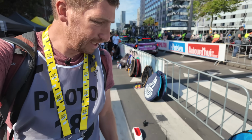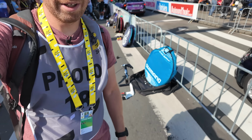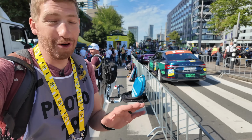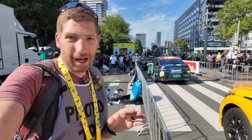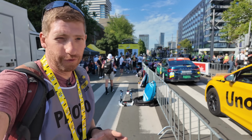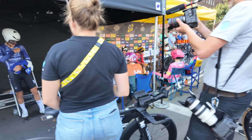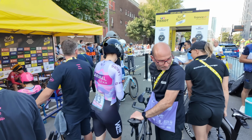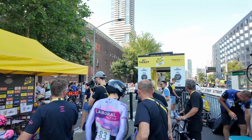There's one elite trainer right here, just sort of chilling out, but realistically, they're over it today. They are so over riding and warming up and being hot for this entire two-hour day. And then once it's their time slot to go, they're on the line here, and then they go up into the starting gate up there.